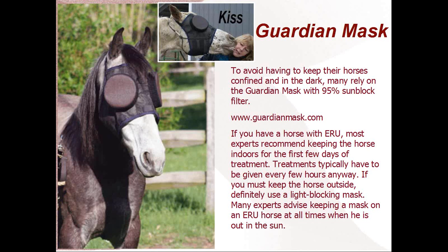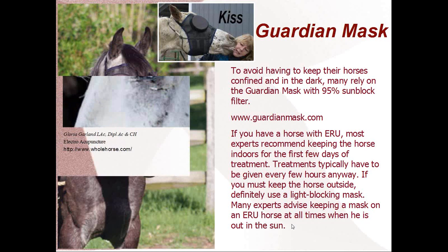They mentioned Master Jack on our website. So with response from people who have bought the Guardian mask, they have input that the Master Jack has been pertinent or helpful in preventing uveitis, or preventing further episodes of uveitis, or reducing how long an episode may last, and even as a preventative. So you can read about the Guardian mask there.